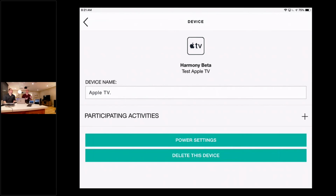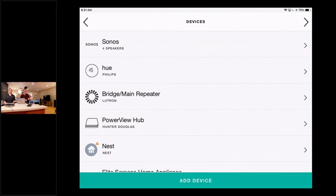So we don't just necessarily call it a support article. It is partial support, partial experience on how we work with that device. And within that article on the bottom, there's a section on how to add the Bluetooth version. So it's not listed under Apple as a manufacturer. The manufacturer is actually Harmony Beta, and then the model is Test Apple TV. So again, great question, and that's something we hopefully eventually want to make fully public, but it's still beta testing in this phase. That being said, I've been using it for over a year at home myself.